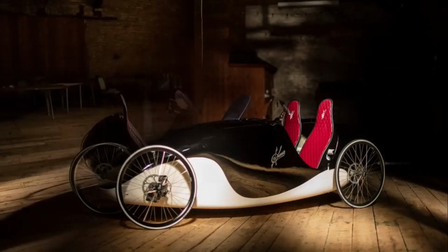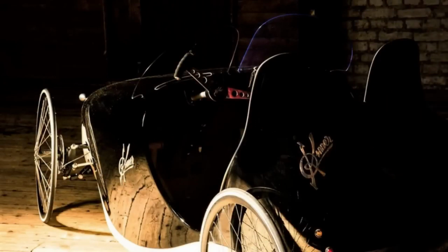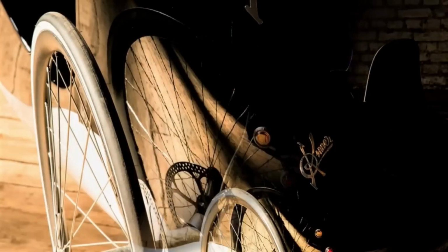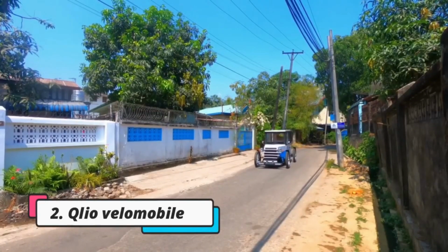And the Velomobile comes with a $17,448 price tag. The Qlio Velo, pure nostalgia. The technology of the Qlio Velomobile dates back to 2020. Its outer shape could have been created in 1920.